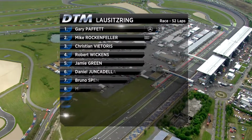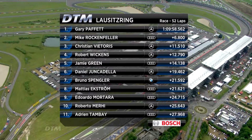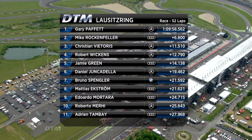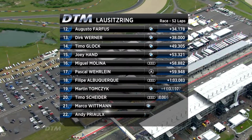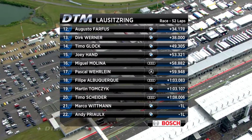So let's check out the final classification. Paffett from Rockenfeller. In the end, it was 6.8 seconds, really stretched out in the closing stages. Vitoris third, Wickens, Jamie Green, Juncadella, Spengler, Ekstrom, Mortara finishing in 9th. And then 12th through 20th. Let's hear now from the race winner.